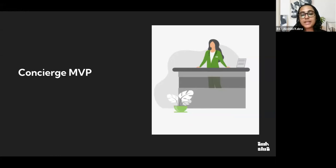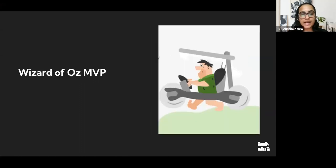So an example would be giving an app for generating shopping lists tailored to an individual's needs. You actually have a person who roams around with the consumers and gives them a recipe list or a grocery list. And the last kind would be a Wizard of Oz MVP. It's a variation of the concierge MVP, but instead of the consumer being aware that they're helped by a human, it is made to look like the whole process is automated, like this picture over here.